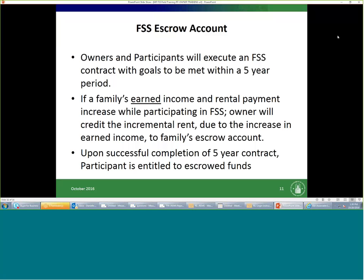Okay, and so, for example, if we come to the end of my contract of participation, and somebody still has a few more months left on welfare or TANF or whatever, then can't I just extend that contract for a few more months so that they will be able to be off of welfare for a full 12 months? Yes, absolutely. You could do up to a 2-year extension to meet those goals if you need to.